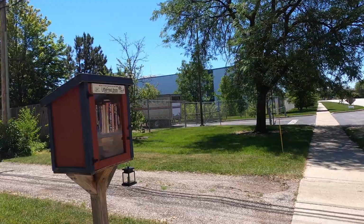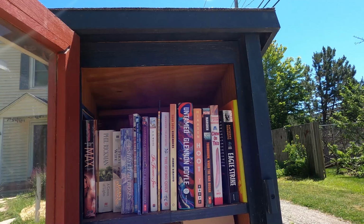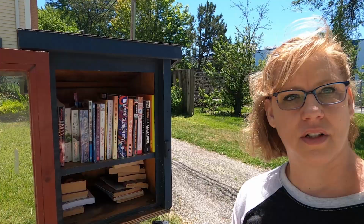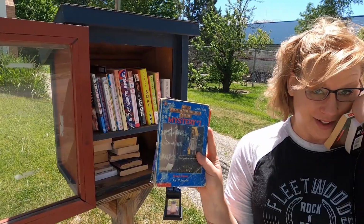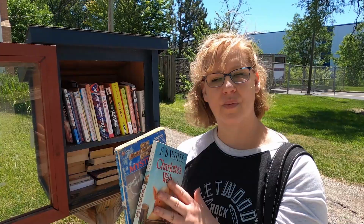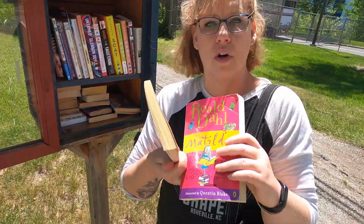Well, let me do this. All right. So this is what we got in this little library. Halls, maybe? Babysitter Club? Charlotte's Web? Okay, Charlotte's Web or the Babysitter Club? This is Charlotte's Web. That's what you said? This is mystery number 2. You haven't read number 1 yet. How do you know? I used to read Babysitter Club all the time. We're going to trade Charlotte's Web for Matilda.